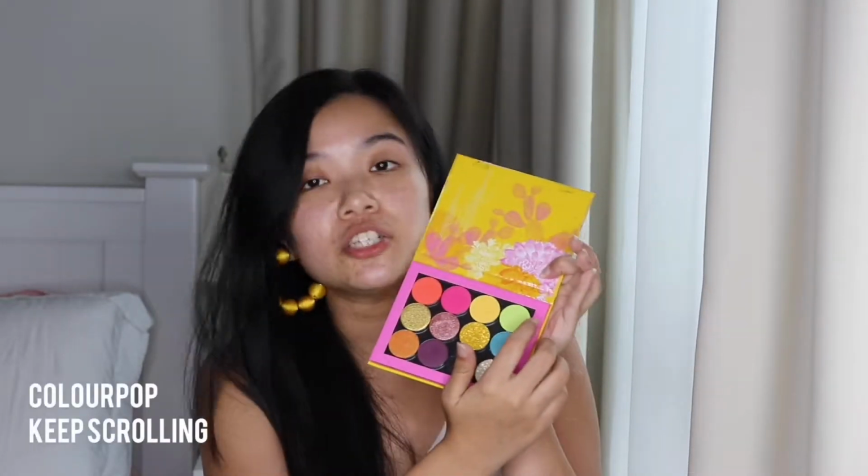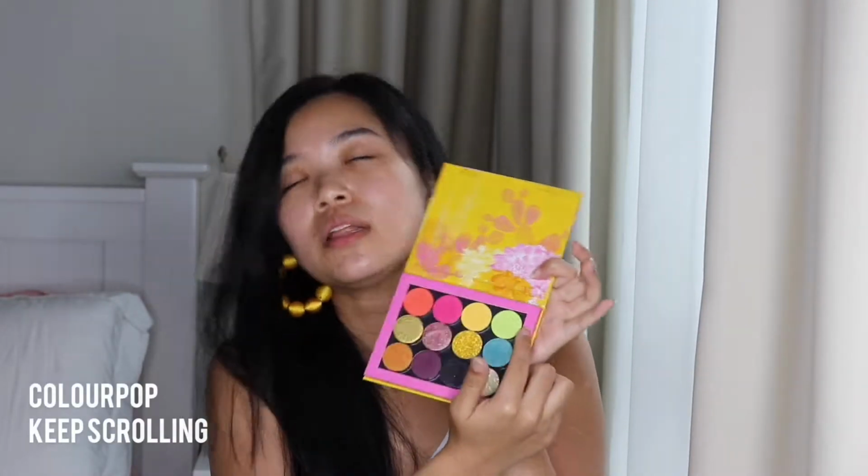let's see, Keep Scrolling. Okay, Keep Scrolling is this green shade. It looks green, but I've used it about twice now, and the color actually comes out a bit more yellow than green, especially when you start blending it in. It's extremely yellow, so I think this color will work well with Palooza as well. So let's see what the last color is.